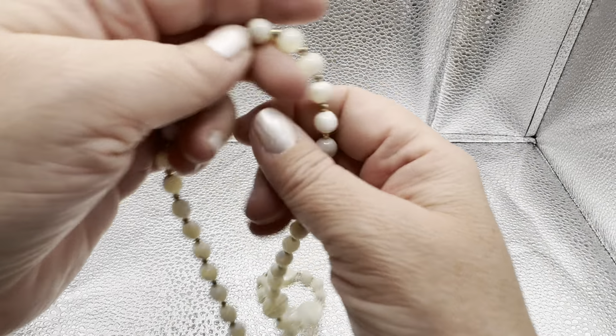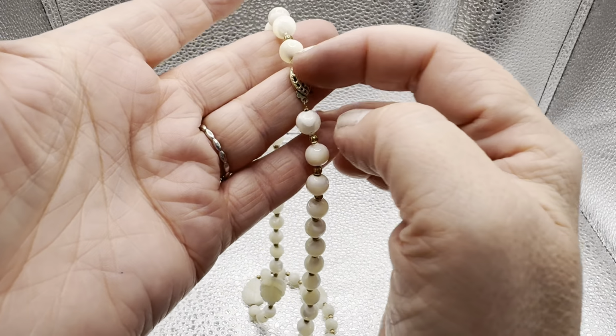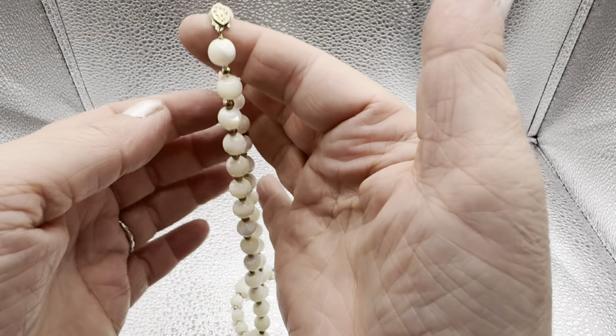I have 2 mother of pearl necklaces that are absolutely beautiful. This one actually has, that's gold filled 1420, it's marked.